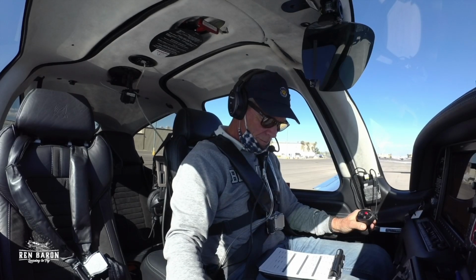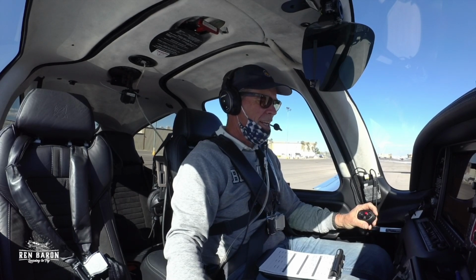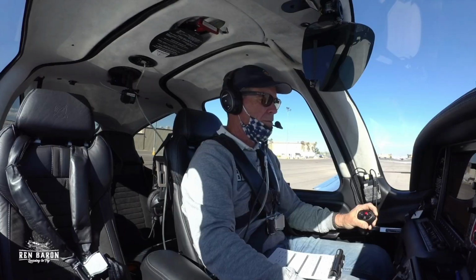Cirrus 8 Foxtrot Sierra, and on departure it's not runway heading, just fly heading 170. Fly heading 170 on departure, 8 Foxtrot Sierra.